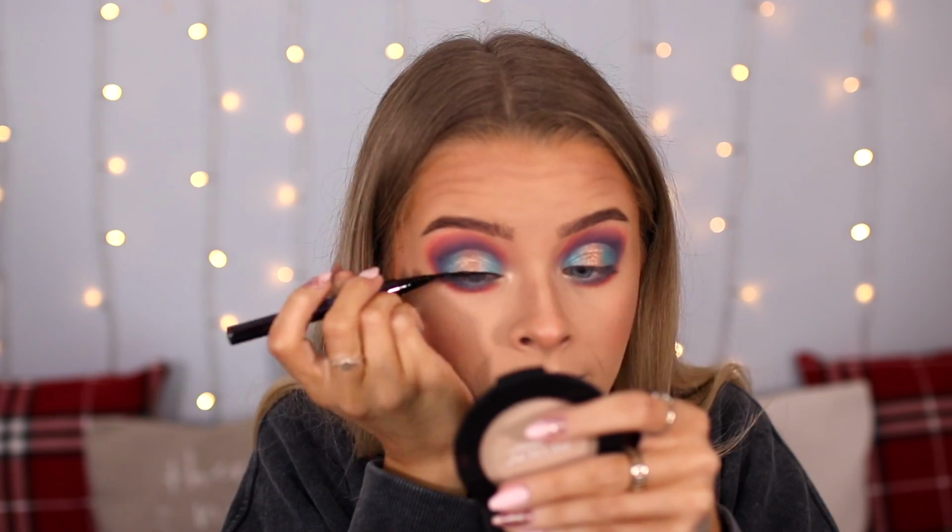For my eyeliner, I'm using the Urban Decay Perversion Waterproof Fine Point Eye Pen. It's a really skinny little felt tip. Okay, it's a pretty nice liner. It definitely feels very waterproof, like it really dried down.